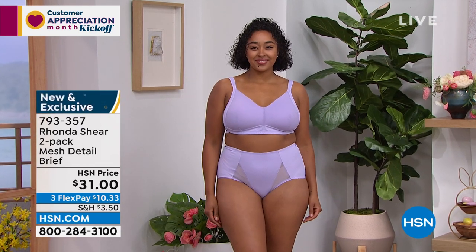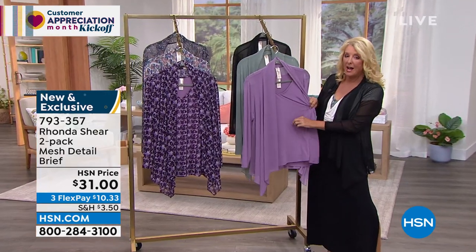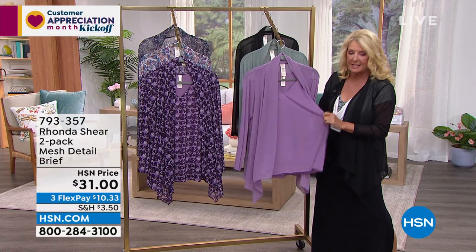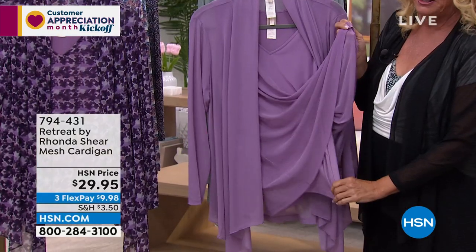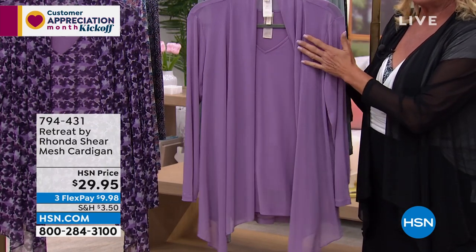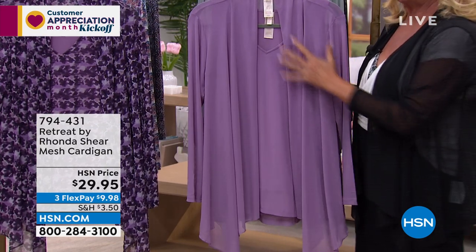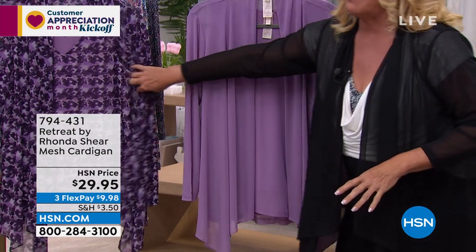Now we're going to move on to this cardigan. I do want to mention, we do not have all the tanks out here, but these tanks are really cute. Rhonda has them all, and they are fabulous. It's the same mesh you're going to see on the top of the cardigan with a second layer down below. I've got solids, and I have prints, and they're going to match back to the cardigan we're going to get to next. So if you want to do more of a complete look, please go ahead and order that cardigan to go right along with it.